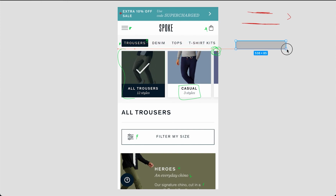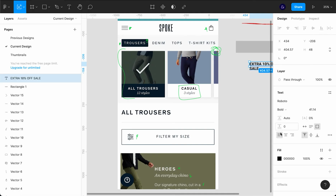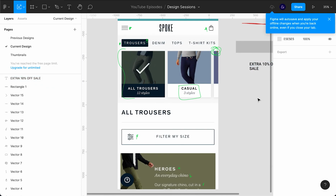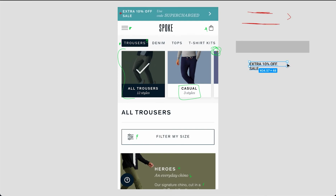Let's have a little go. So there's our little menu bar. There's our little banner I should say. And then we've got some text. We've got capitals, extra 10% off sale. We're going to scale that up. Gonna make that bold, but they've gone for a semi-bold, so I'll change that. Roboto has medium. We're not gonna worry about the font right now.